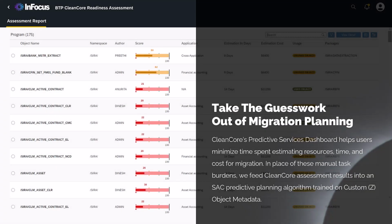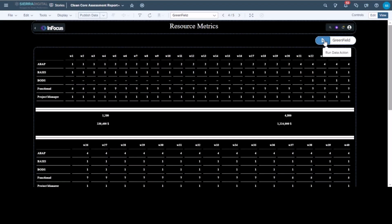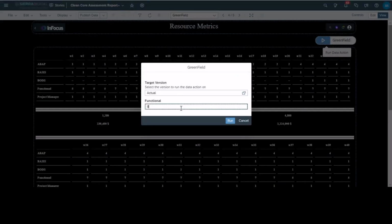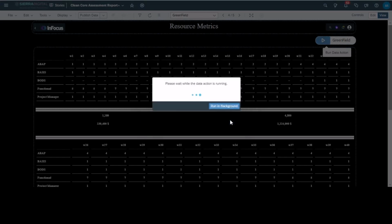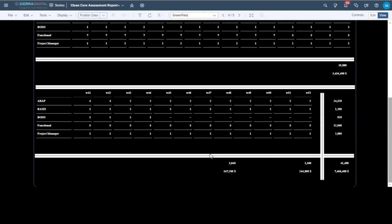CleanCore's predictive services dashboard helps users minimize time spent estimating resources, time, and cost for migration. In place of these manual task burdens, we feed CleanCore assessment results into an SAC predictive planning algorithm trained on custom Z object metadata. The solution returns predicted migration timeline, resource matrix, and cost in just a few clicks.